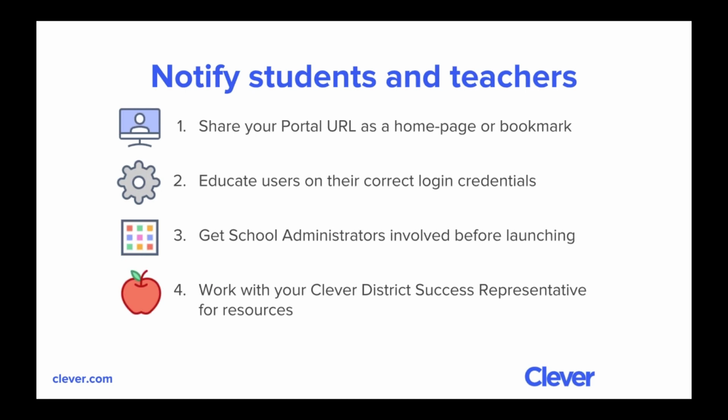Third, you'll want to get school administrators involved to successfully implement the portal. Since they are the folks who are on the site and on the ground, they are very key stakeholders. And we've seen the success of a portal launch really be dependent on whether the school administrators are involved and are able to help and assist you roll this out.